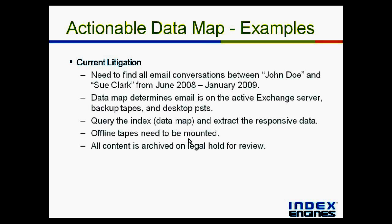So here's an example, and some of you use the query interface, so you can see how this typically works. If you've got a current litigation and your compliance team needs to find all email conversations between John Doe and Sue Clark from June 2008 to January 2009, you can run that in there as a query and say, where are John Doe's and Sue Clark's email? The data map will tell you that it's on the Active Exchange server, but it's also on backup tapes, and it's also on desktop PSTs.